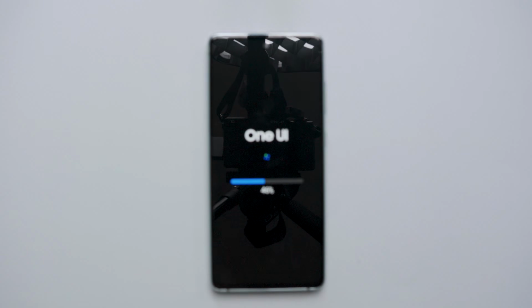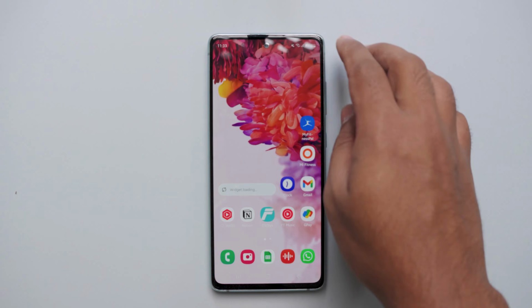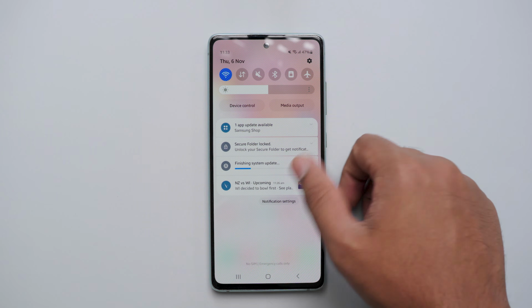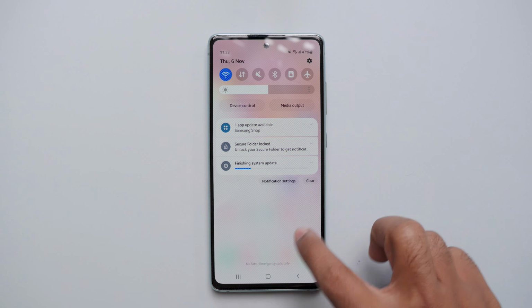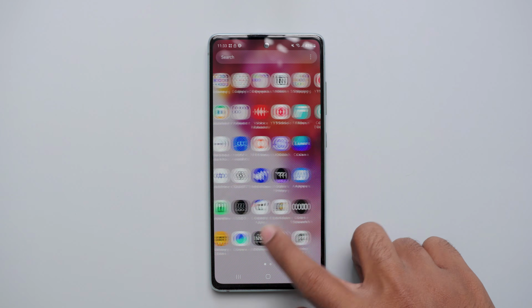The update itself took around 5 minutes to complete. Just make sure you don't press any buttons while it's being updated. Coming to my review of this update, there are no issues on my device. Everything is working smoothly and no green line issues either.